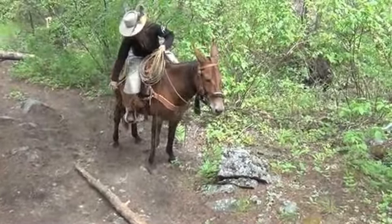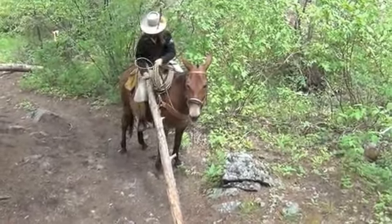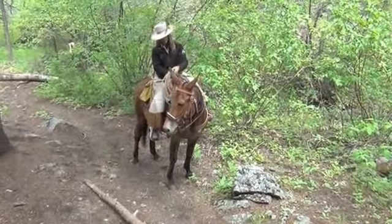Watch this. I'm just going to pick this log up. Pull it over to me. She's just looking at it, wondering what I'm doing. Put it up on my leg and give it a toss. She's, as you can see, no spook to her, no buck to her.